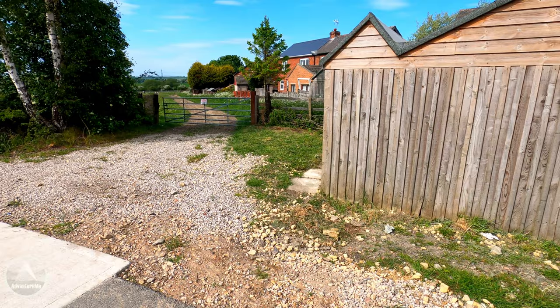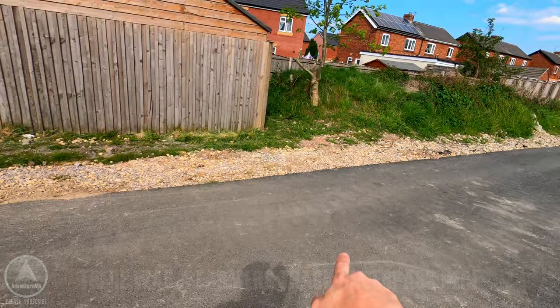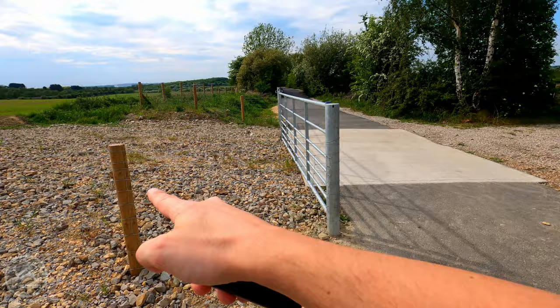Just while we're here, I've got a funny feeling there was some kind of an underpass here. You can see where it's all been filled in there. The path dips down, or the track dips down there. And it dips down there as well. I've got a feeling this would have been level here, and this would have been some kind of a farmer's access underpass. It's definitely been filled in or changed.